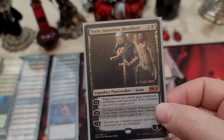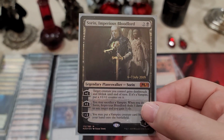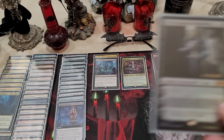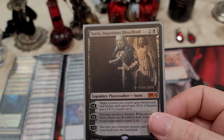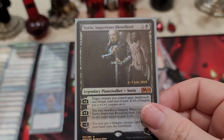So it's a good way to knock away, you can sacrifice just one of the tokens that Edgar makes and pretty much blow up someone's 3 or less creatures. So 3 toughness or less. So really good thing. Oh, and his last ability, you may put a vampire creature card from your hand onto the battlefield. So you can -3 him and just pop out a vampire onto the battlefield. Good way to kind of ramp out vampires super fast. I like what he did here.